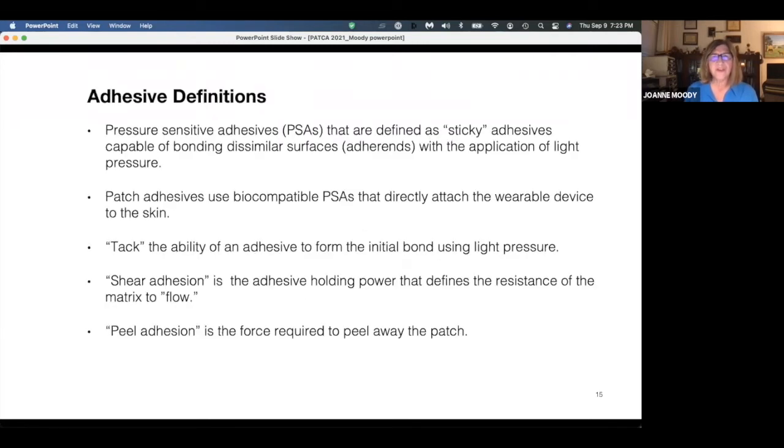You really ought to think about that and develop tests early on. A few adhesive definitions that I wanted to go over just to put us on the same page again. These sticky adhesives are typically called pressure sensitive adhesives, PSAs, and they're very good at bonding dissimilar surfaces. So that's why we can bond, in some cases, skin and another substrate together, and you just use a very light pressure to stick it to the surface. The tack is the term that we use about the stickiness. So that's the ability of the adhesive to form the initial bond. And there's different levels of tack on adhesives.